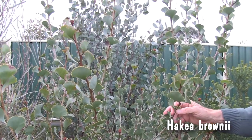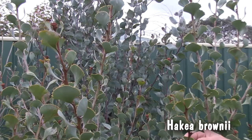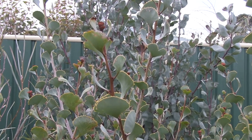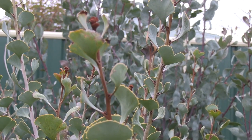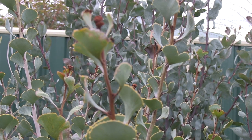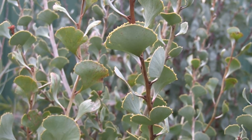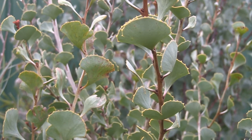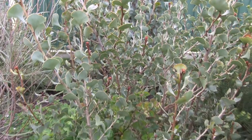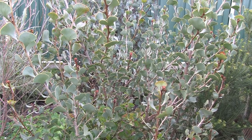People think Hakeas all have spiky needle-like foliage, but there's quite a number of Hakeas that have some very interesting foliage shapes, and this one is Hakea brownii, and it's called brownii because it has a lignotuber, whereas its other counterpart Hakea baxterii is just a non-lignotuberous plant and has a real straight stem, whereas this one is a number of stems all coming out from the ground. But the lovely fan-shaped leaves make it quite a decorative plant, and although the flowers are very tiny and not very colourful, the shape of the leaves make up for all the difference.